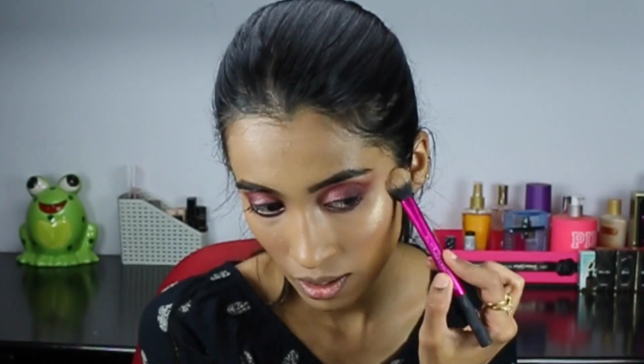So firstly, I will be applying this one on this side of my face. It's intense, as you guys can see, and the texture of this is pretty smooth. Like, it's not very gritty, it's not very stiff. If you have texture on your skin, it does emphasize it a little bit. I'm not gonna lie, it's not like it's gonna look completely natural, but it's okay.